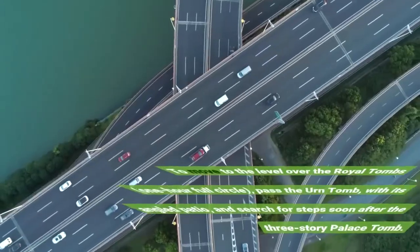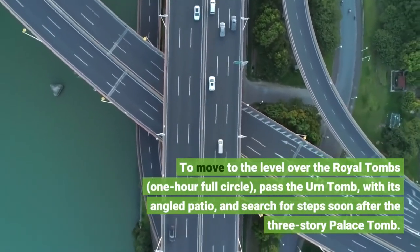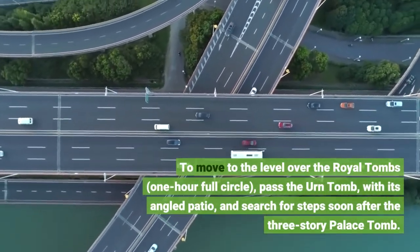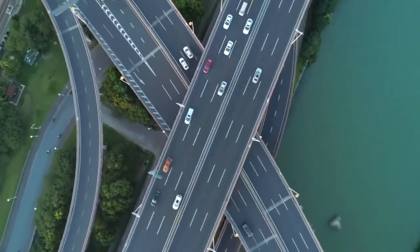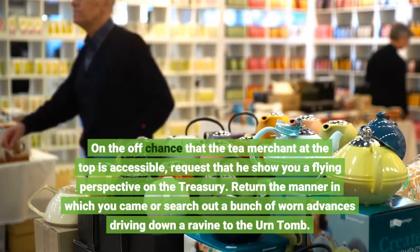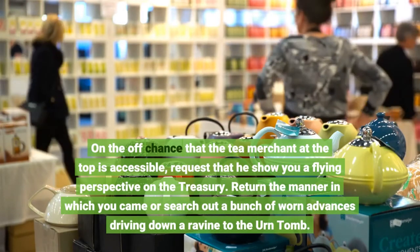To climb to the plateau above the royal tombs, 1 hour round trip, go past the Urn Tomb, with its arched terrace, and look for steps soon after the three-story Palace Tomb. If the tea merchant at the top is available, ask him to show you a bird's-eye view of the Treasury. Return the way you came or seek out a set of worn steps leading down a ravine to the Urn Tomb.